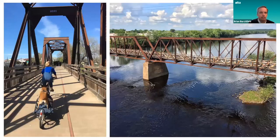And transitioning from depots, the next prominent feature you get of rail corridors are bridges and trestles. And these structures are really cool looking, but they're what allowed trains to pass over waterways, and now they afford that same ability to trail users. So these structures possess a lot of historical value and architectural value and character, and can really enhance the trail user experience.